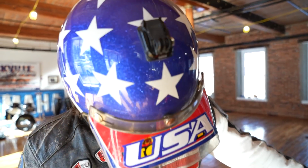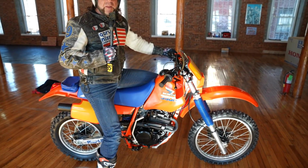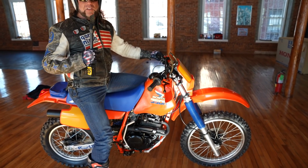Guys, this is a 35-plus-year-old classic. Listen to the motor on this thing. There's no valve clatter. There's no cam chain clatter. There's no piston slap. It idles. Why? Because it's perfect and it's brand new and it's a time capsule machine from the New England Motorcycle Museum with a little help from some friends.